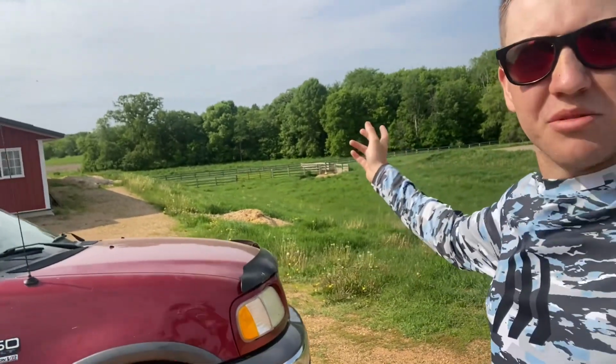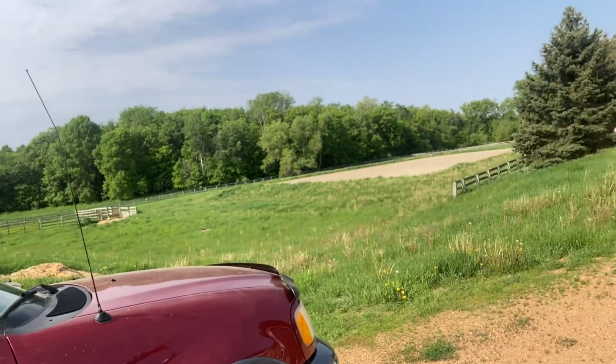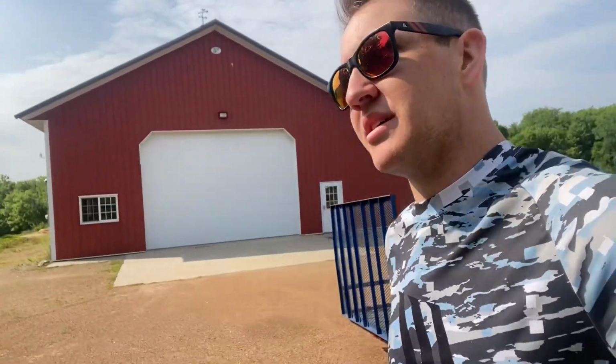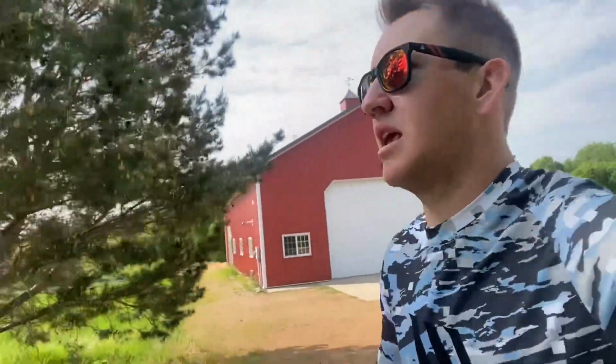This is like a pasture back there, so we're not gonna mow that. It's just gonna mow to that tree line there. Oh man, should have started at like 6 o'clock this morning because I'd be almost done, but it's 9 o'clock and gotta keep on chugging here.